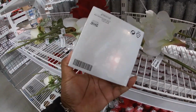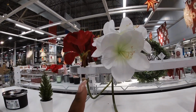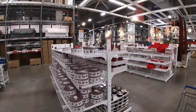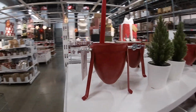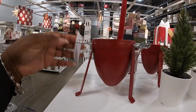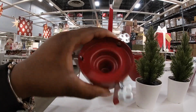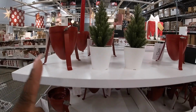I want to see these here. These are nice. They have the white and the red flower. And then coming over here to this side, they have these little holders. I'm not sure, maybe, oh, these are candle holders. Okay, candle holders. And I don't see the price, and there go those little trees again.